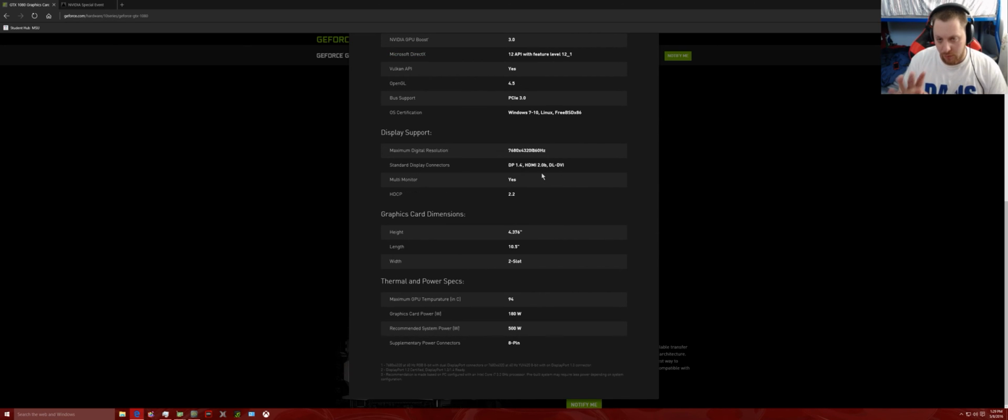We have some new connectors here. We have DisplayPort 1.4, and it has 3 of those. It has this new HDMI 2.0B connector and dual link DVI. Multi-monitor support, of course. The cool thing is the length and the height of the graphics card is exactly the same. Still 2 slots, still 10.5 inches long. It's all good. Maximum TDP here is 180 watts. Like I said, it only takes one 8-pin connector, and it can go up to 94 degrees Celsius.